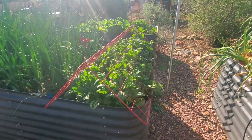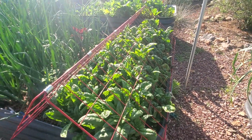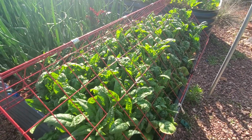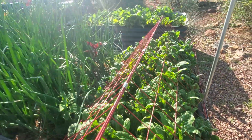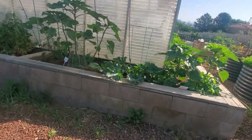And here is some spinach. This is Hammerhead spinach. It did great here. I think you can grow it all winter. I'm going to try growing it all winter. But I'm going to pull this out today because it's starting to bolt. If you can see that little bit right there, that means it's time to get out of the ground. I'll take a quick peek over here along the greenhouse.